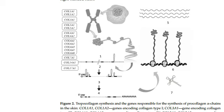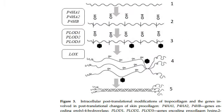Clinically, collagen formation disorders manifest themselves as increased flabbiness and looseness of the skin and as early signs of facial aging. In addition to the clinical picture, it is important for cosmetologists and dermatologists to understand the etiology and pathogenesis of collagenopathies.